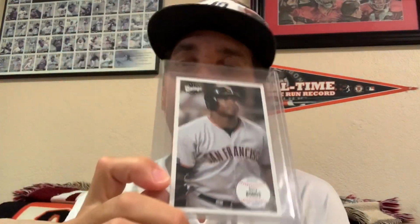I guess the point about this card is, if you're a player collector or a true collector, there's still reasonably priced items out there that you can find. If you're an investor, I have absolutely no idea what to tell you, because the card market is going berserk.